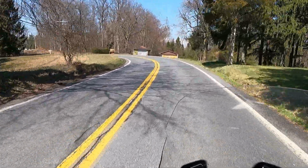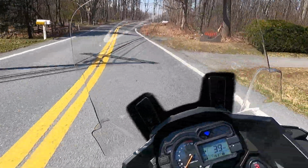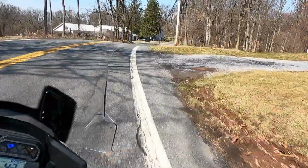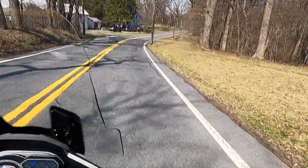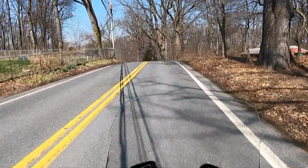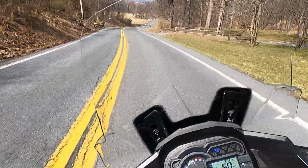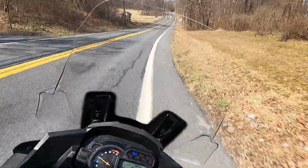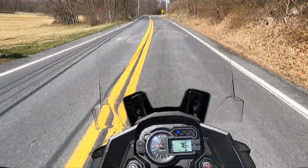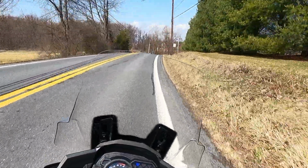Serious grunt out of the corners. Good brakes. Nice transition on and off throttle. That's fun.